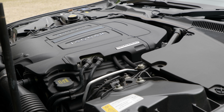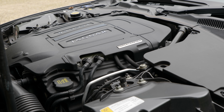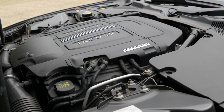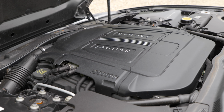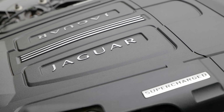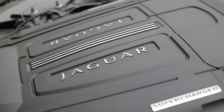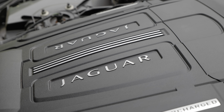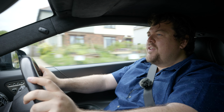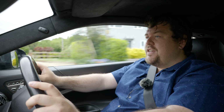Up front, you will find a version of the familiar supercharged 5-litre Jaguar V8. Here it produces a little bit more power than in standard guise. So you've got around 523 horses and 483 pound-foot of torque. Those are gains of about 20 respectively. However, reviews of the time implied that perhaps those claims were a little bit modest, and Mr. Callum did nothing to deny that.